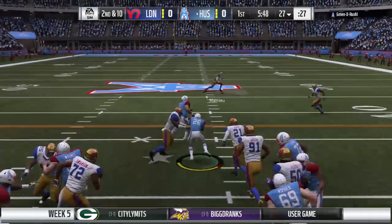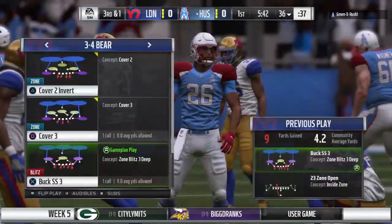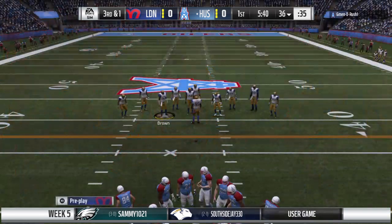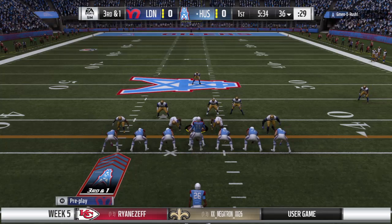The first carry for the former Nittany Lion. This is Saquon Barkley. And room to run as he's up past the 35-yard line. Pretty good running there, 9 yards. Sets up a 3rd and 1. And just play number 3 here on the opening drive, and it's an early 3rd and 1.